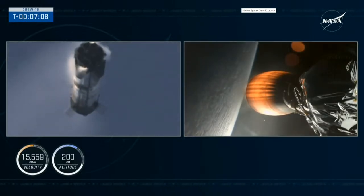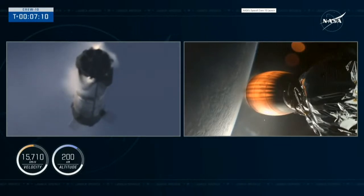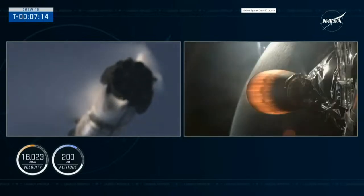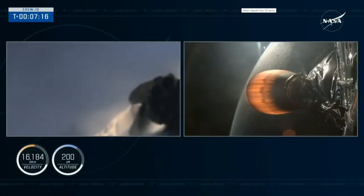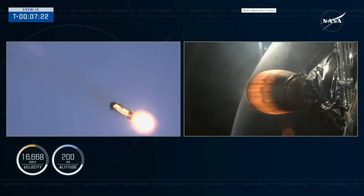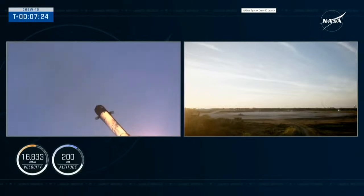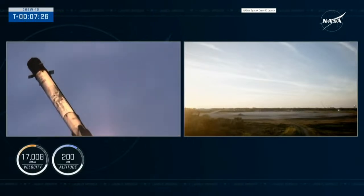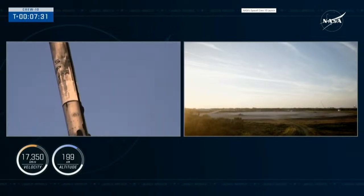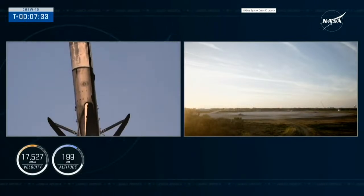Confirmation there from the crew as they continue to make their way into orbit. Now 7 minutes into today's flight, the first stage is making its way back down to Earth and the second stage continues to fire. This is an awesome view. Let's see if we can see the center engine relight for that landing burn here in a few seconds. Let's watch as Falcon 9 touches down on landing zone 1.